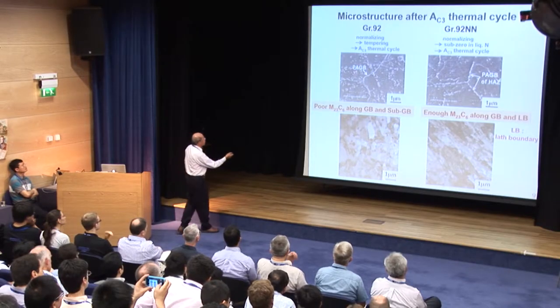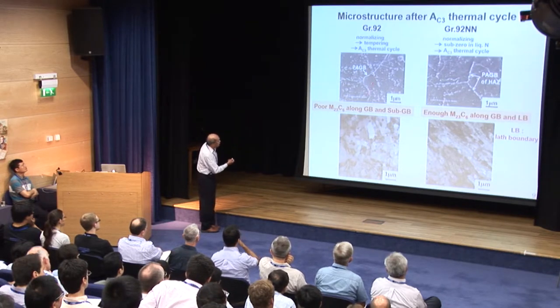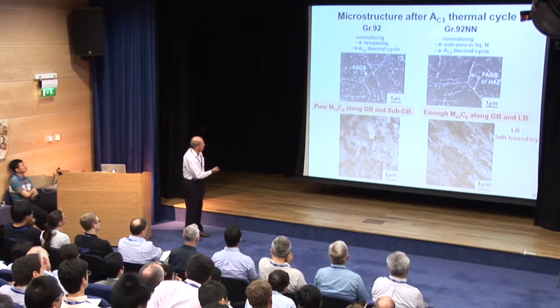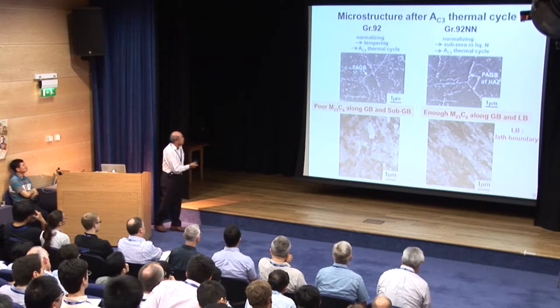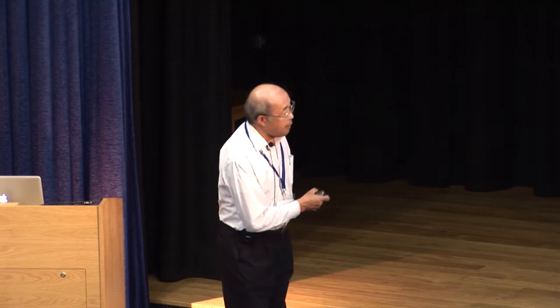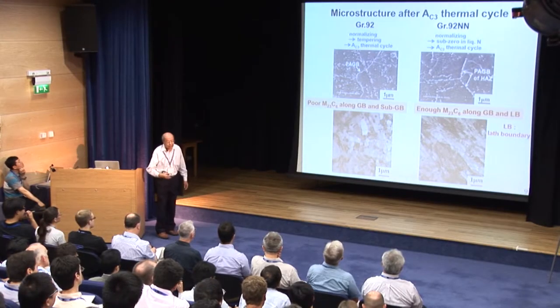You can see here grade 92 exhibits very few precipitates at grain boundaries of fine-grained microstructure. Inside grain, grade 92 consists of equiaxed subgrains containing low density of dislocations and a sparse distribution of large M23C6 carbides. So present results suggest boundary and subboundary hardening is significantly reduced in grade 92 after AC3 thermal cycle.